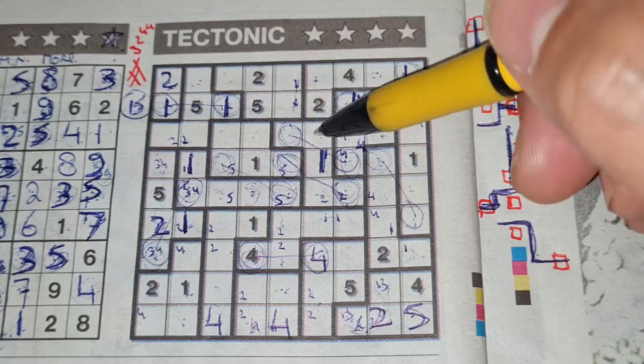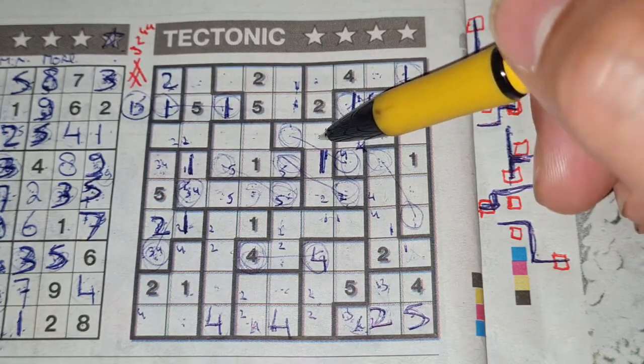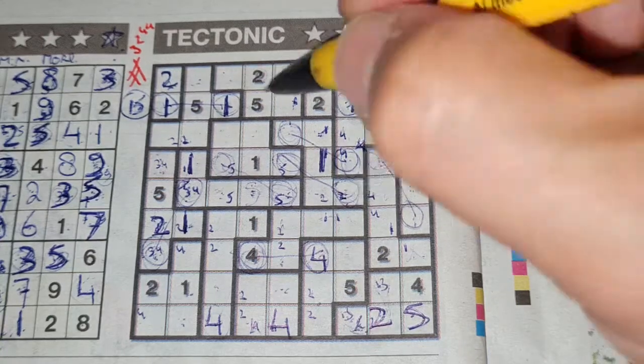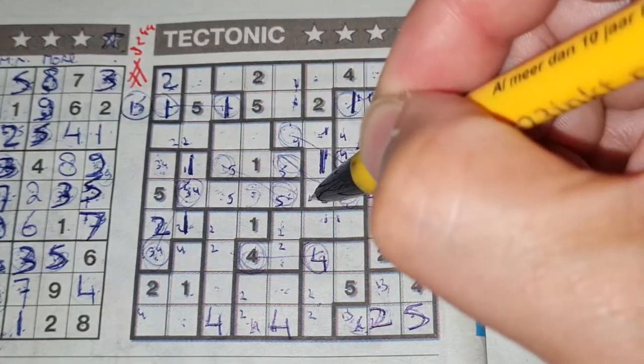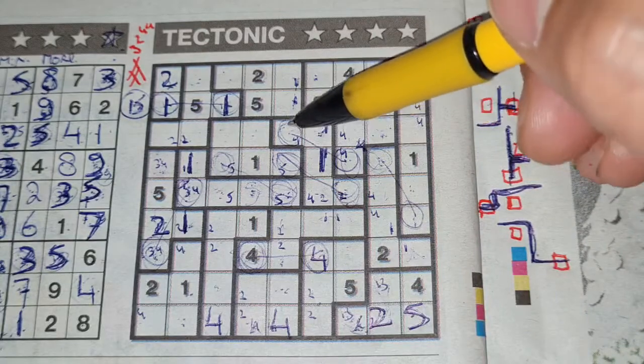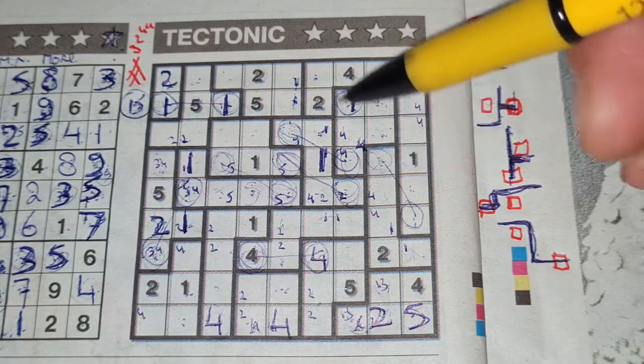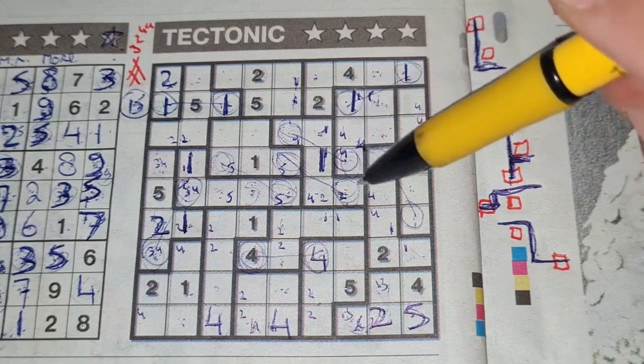This box cannot be a four. We have a double four there. That box cannot be a four because we have a double four there. So the four could be here, could be there. Well, I cannot place the four here. No. One conclusion.